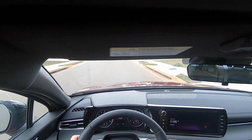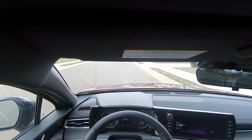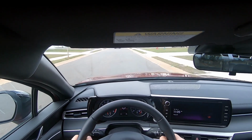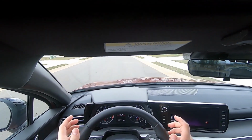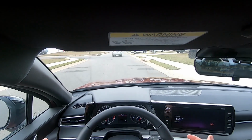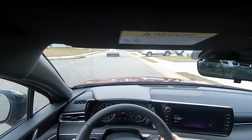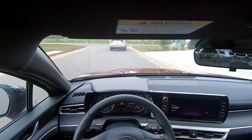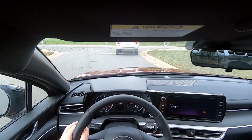The steering wheel, it's very responsive. It's very tight. I like how the steering feels. And I like how the steering wheel feels, how you hold your hands, and it feels very good. I like this flat bottom thing.